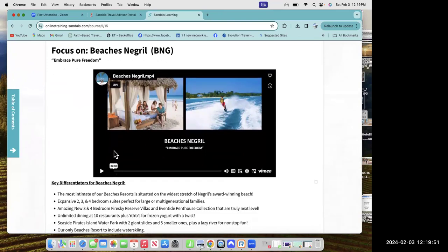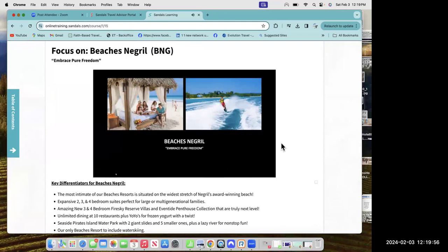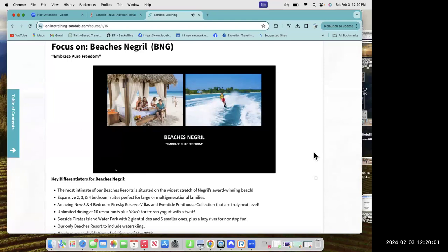Here are Beaches. And of course, this is the family one. Our first ever Beaches resort, Beaches Negril, was thoughtfully designed for families and is the perfect place to embrace pure freedom. It is located on the widest stretch of Negril's award-winning beach and offers true Jamaican hospitality. In addition to 7 miles of pure paradise, guests will enjoy a great selection of water sports, including water skiing, our only Beaches resort to offer this activity.